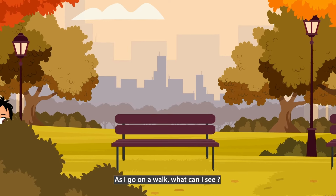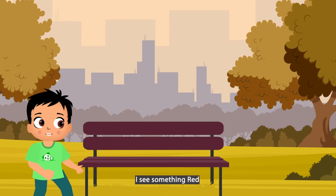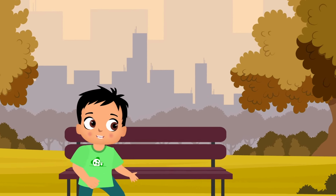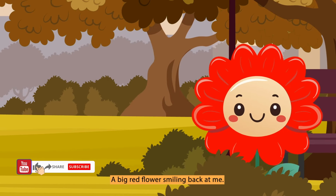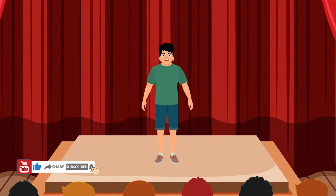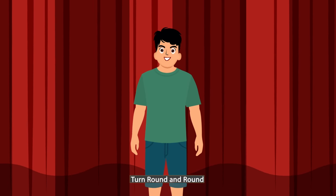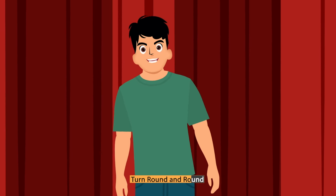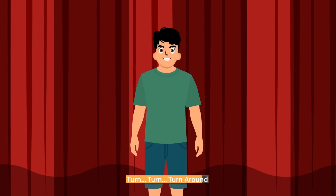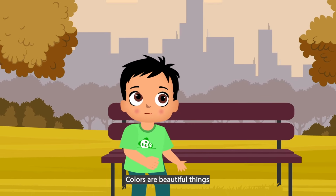As I go on a walk, what can I see? I see something red. A big red flower staring back at me. Let's turn round and round when we see something red. Turn round and round, turn round and round. Turn, turn, turn around. Colors are a beautiful thing.